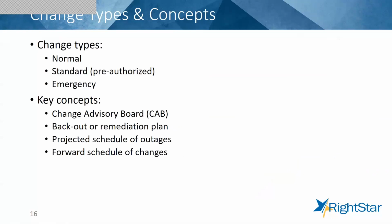When we look at change management the way ITIL defines it, there are several different types of changes. We have concepts such as the change advisory board, and we have a schedule of outages. This is all still important. We still want to be sure that we are documenting things efficiently and effectively. We want to have those backup plans, but there's more of a push towards this second type of change, the standard change. A standard change is pre-authorized. There may be some levels of authority, but that approval is pushed further down the chain of command. I'll show you what I mean by that.